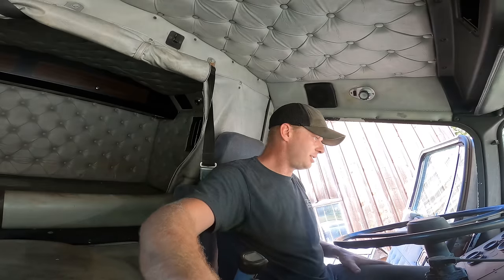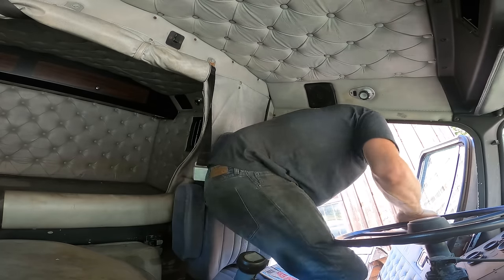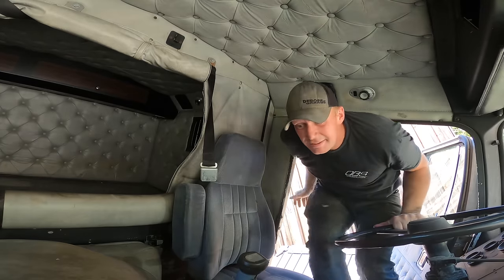I think I tripped the breaker there. I got both battery chargers going. Let's try it again. Need the battery chargers. Okay, this is the one. I can feel it.